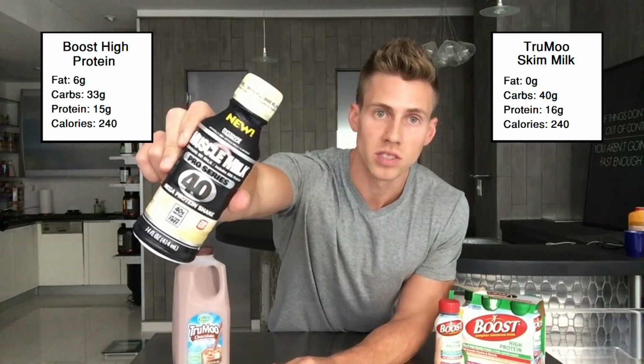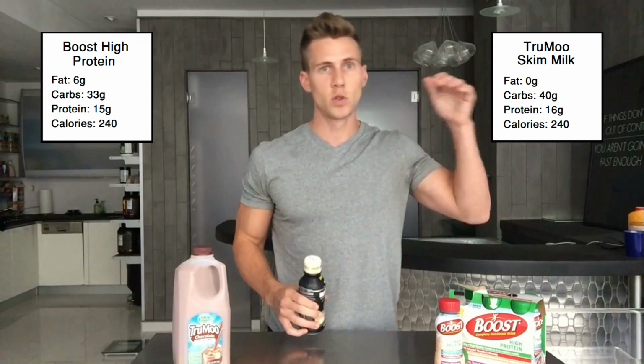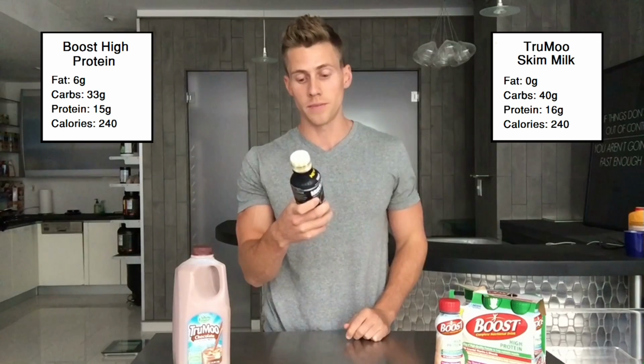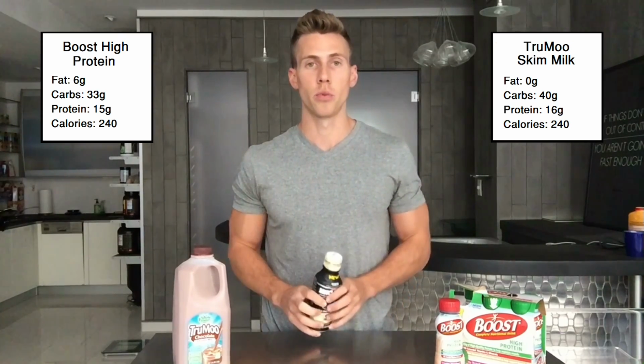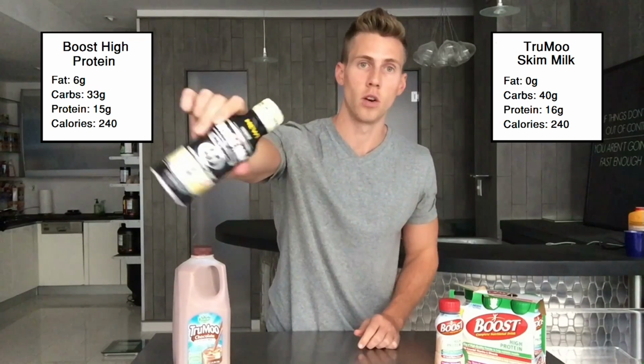Muscle Milk Pro Series, not regular Muscle Milk with the macros of 12 fat, 20 carb, 32 protein. The Pro Series has 40 protein, 7 carb, 3 fat. Super delicious too. Highly recommended. I'm not going to open this right now.